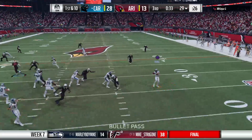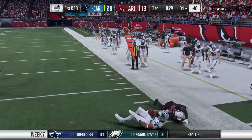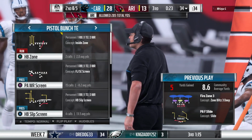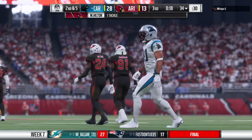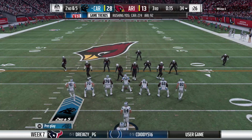Back to throw now on 1st down. He's going to leave this for his running back. It's complete. And, oh, he is really laid out that time. Knocked flat on his back. Call it a gain of 5, and that'll make this a 2nd down. Completed pass play. Now let's see if they go back to the air or to the ground.